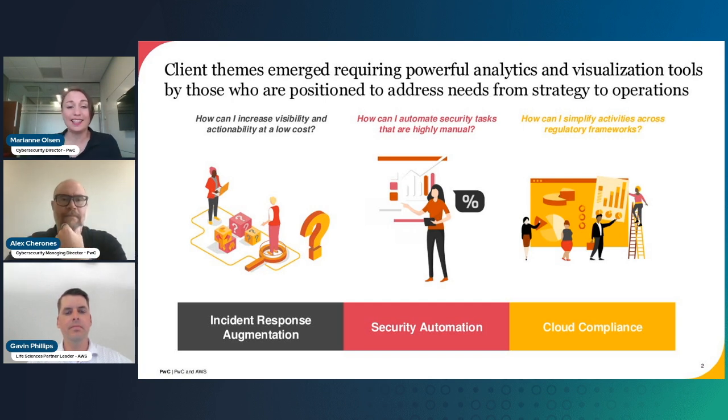Another is the other areas around security, things like your vulnerability management, things like your GRC solutions, these areas where traditionally there's been a lot of very manual tasks. And how can they better increase automation, be able to increase efficiencies for these teams and enable those solutions more broadly? Finally, we're also hearing a lot of folks who are dealing with audit fatigue.